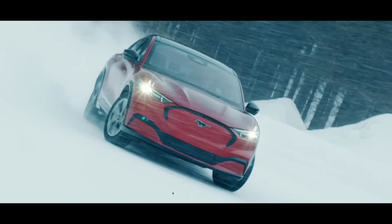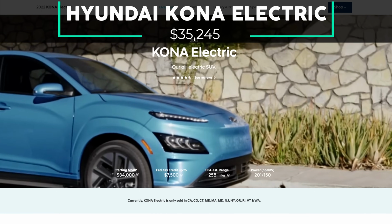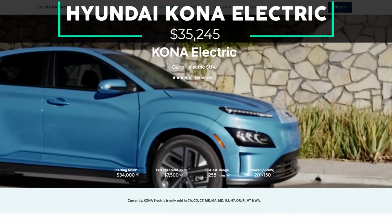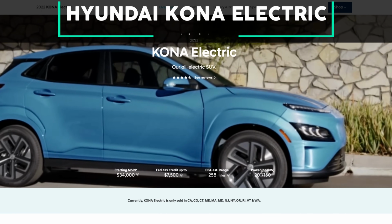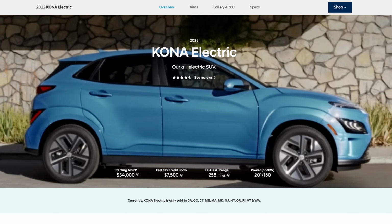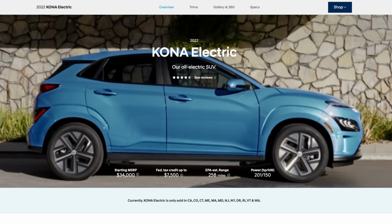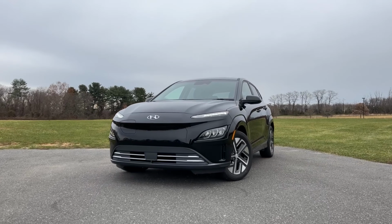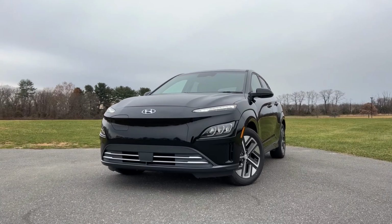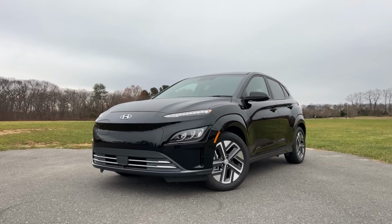Now, next is the Hyundai Kona Electric, which is a compact crossover that starts just over $35,000, and this is the cheapest electric vehicle on the market with at least 250 miles of range after factoring in the tax credit, which can bring it down to around $28,000. It has a 64 kilowatt hour battery with 258 miles of estimated range and shares its platform with the Niro EV, which we talked about earlier.